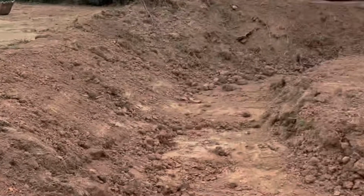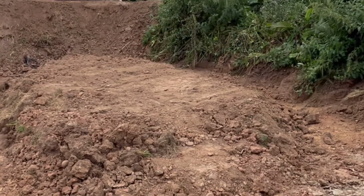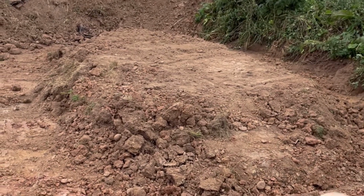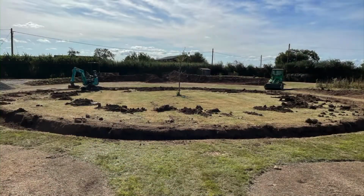So yeah, this is as we were coming through, tidying up. I was making more mess, but it had to be done. I didn't want to put the machine back in here when it was all seeded and tidy. It would have made a hell of a mess. So we took out the circle at the same time.